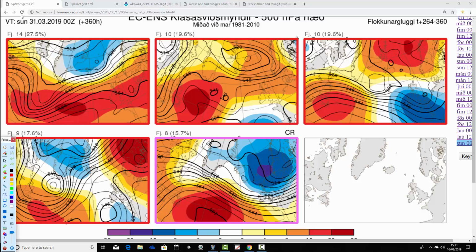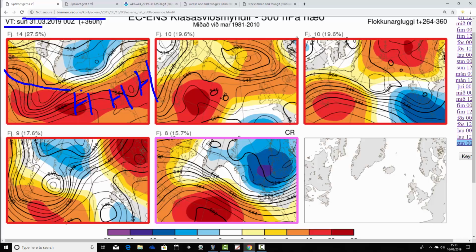And then in 2 weeks' time, these are the options that are on the table in the ECM ensembles. This takes us to 360 hours, which is the final day of March. So we've got 14 members of the ECM ensembles with high pressure ridging from the Atlantic through the UK and into Europe. So they're very dominant with high pressure, jet stream pushed off up there, of course. There's another 10 that have high pressure kind of centred a little bit to our north. So we're bringing in a slightly more east to southeasterly flow, but they're still pretty dry, with high pressure in control with those ones.